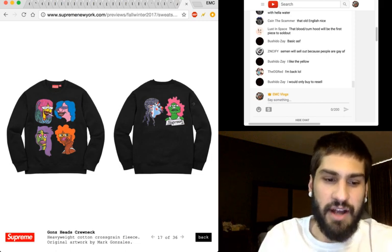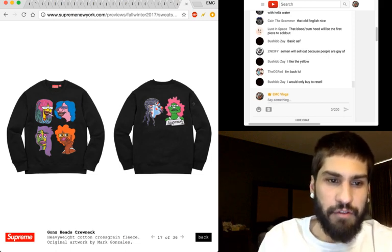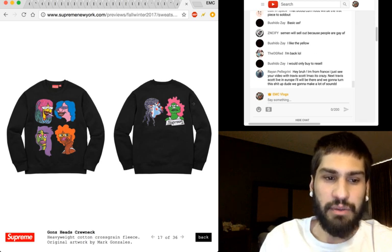On this one, this is the Gonz Heads crew neck. So on the front, we have the four heads. On the back, we have the two heads. I really like the colors on this.